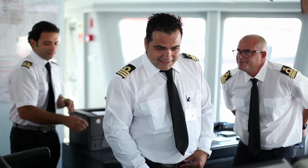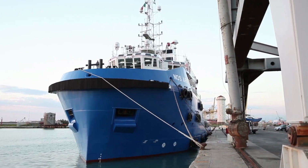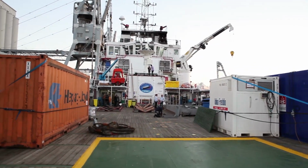The Nosaris is a DP2 standard ship, so it's a ship with a dynamic positioning system whose software automatically moves it in order to maintain a position set by the commander, despite any external influences. Ciro Pipolo is the head of safety on the ship, which has been designed to face the most extreme fire situations, the main reason this ship was chosen for the mission.